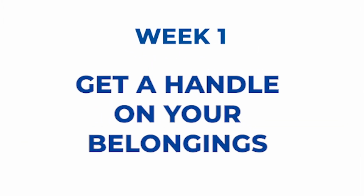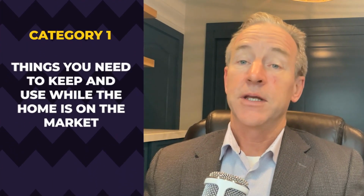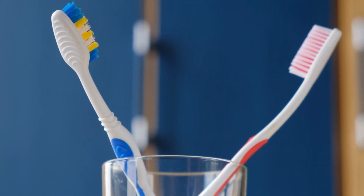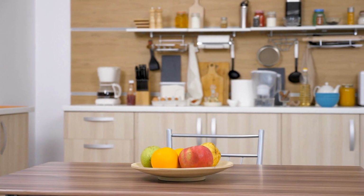Get a handle on your belongings. In week 1, we start with dealing with your stuff. So this is the week you're going to look at everything in the entire house and put it into one of 3 categories. Category 1 are things you need to keep and use while the home is on the market. So this includes things like your toothbrush, kitchen supplies, that kind of stuff.